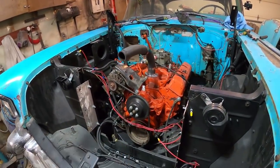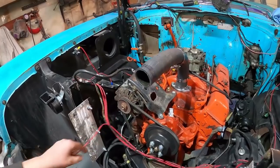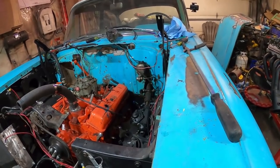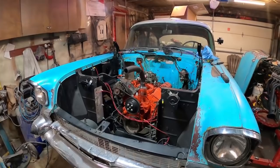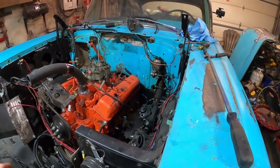Then I just have the 2 motor mount bolts. And I think everything's disconnected. I mean, it's just kind of loose and stuff, but it should just plop right out. So once I get that cross member out, I don't know if I'm going to try and pull it here, if I can get it at an angle and lift it and push the car back, or if I should put it down, but I'll think about it while I'm on my back.